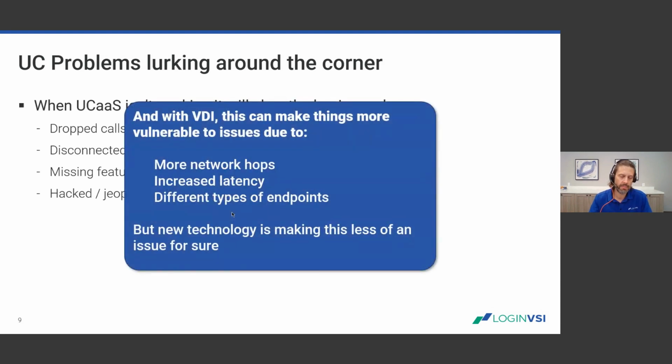Now, again, because we operate Login VSI heavily in a VDI, or virtual desktop, type of environment to help our customers measure and understand the impacts of any changes they may have, when you combine UC and VDI, there are certainly more things in that technology stack that can lead to an unfavorable experience. And things that lead to that are like more network hops, right? If I've got a hop from my endpoint to my session host, or my environment where my desktop is being hosted, and a hop from that to the other peer that I might be working with, more hops through the network means increased latency, right?